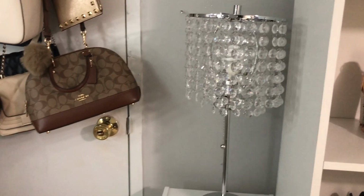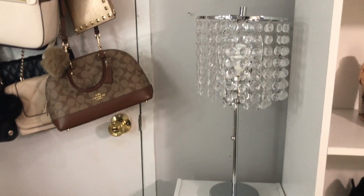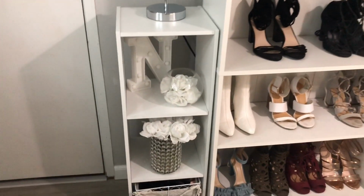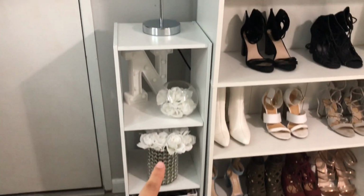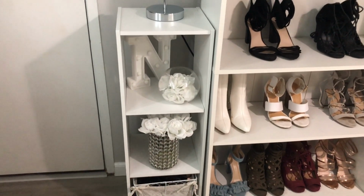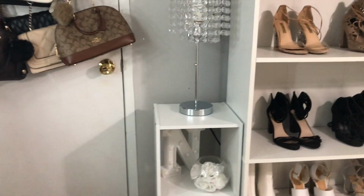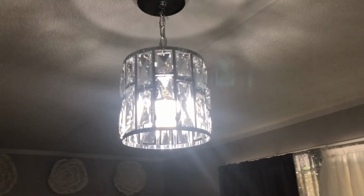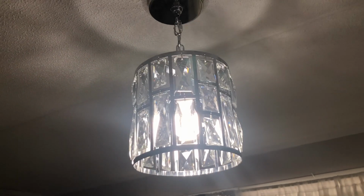And then this chandelier lamp, I got it from Amazon. I love how good it looks. I believe with this candle holder, I think that's what it is, that I added the roses. It really matches my lamp, and then it does match the chandelier as well. I did get this chandelier at Home Depot as well.